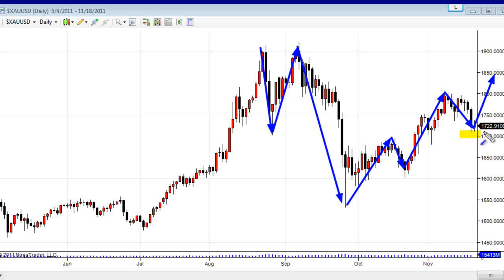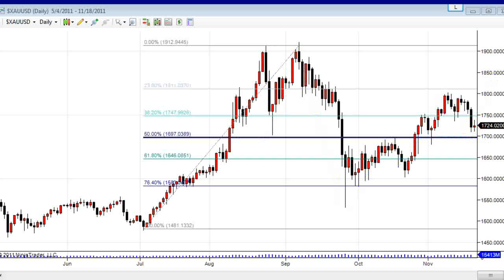If you recall from yesterday's report, I talked about that critical area right at 1700. We have managed to stay above that, and that bodes very, very well. And traders, I want to spend a moment discussing why 1700 is so very important.